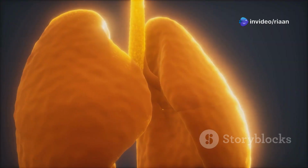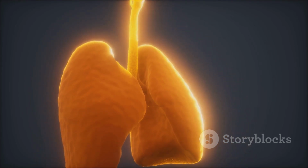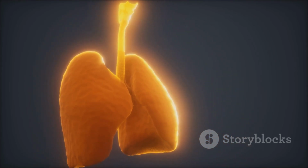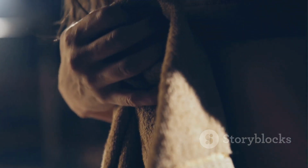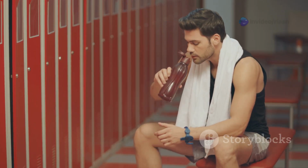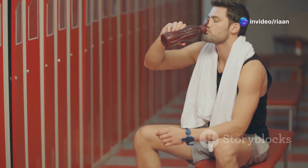But what actually happens to the fat after it's broken down? Chemically, the byproducts of fat metabolism are carbon dioxide and water. The carbon dioxide travels through your bloodstream to your lungs, where you exhale it every time you breathe out. The water produced is excreted from your body in several ways, through sweat, urine, and even the moisture in your breath. That's why staying hydrated is important when you're losing fat. Your body needs to flush out these byproducts efficiently.